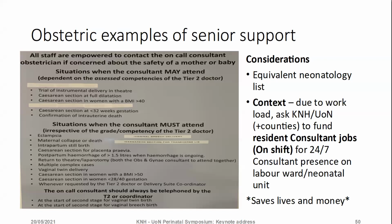But the ones down there: eclampsia, maternal death, intrapartum stillbirth, a cesarean section for placenta previa, PPH more than 1.5 liters, return to theater, multiple complex cases, vaginal delivery of the twins, BMI more than 50, sections below 28 weeks. And whenever they have been asked to attend by a doctor or by the delivery suite coordinator, they must come. Then the last one is situations when the consultant must be told that there's a second stage for vaginal twin birth or there's a vaginal breech birth.